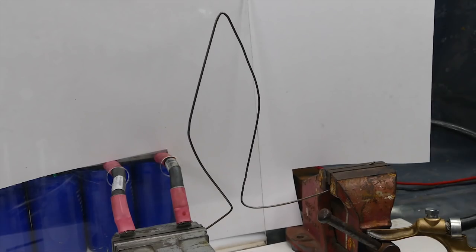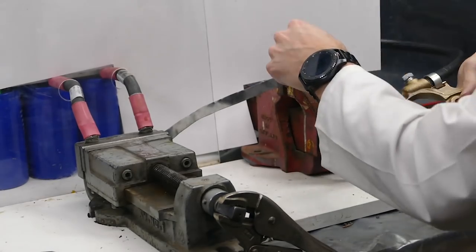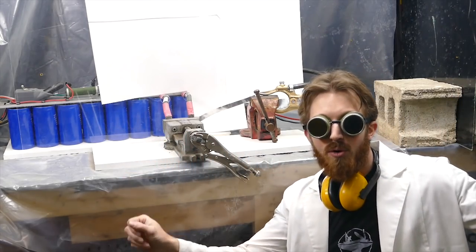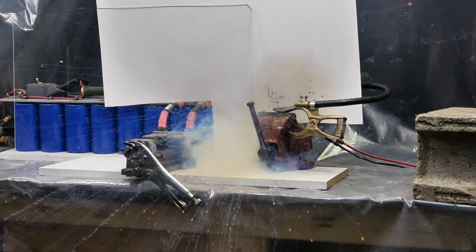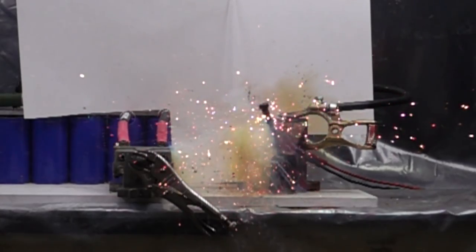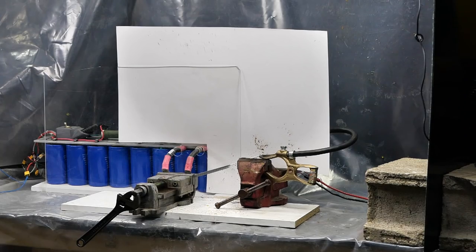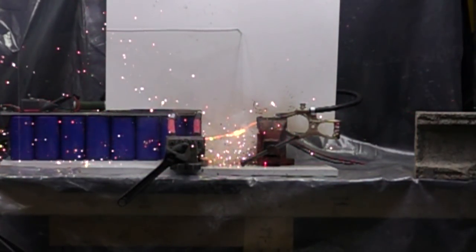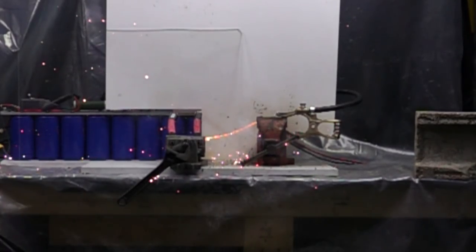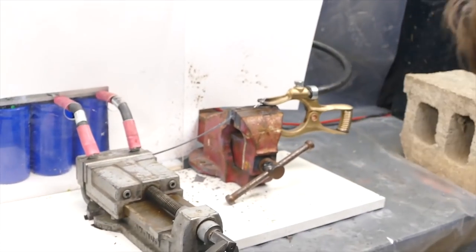Yeah, it's pretty hard. It's burning, yeah. 3, 2, 1. So that's interesting. The sparklers actually didn't ignite. They just blew right off of the hot wire. You can see it's all just in pieces. Weird.